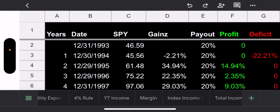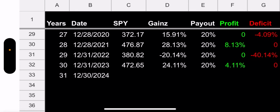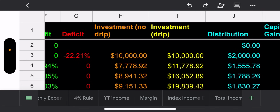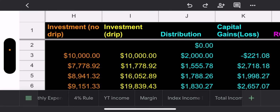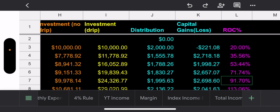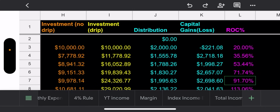Anyway, let's continue. So I did go all the way down to 2023. Obviously, 2024, we're not completed yet, but it should be a good year overall. And then I did add some stuff to the right, some interesting stuff. So now I'm going to show what a $10,000 investment would look like, okay? So let's zoom out a little here. What we have here is what your investment would look like with no drip, which means no dividend reinvestment, and then what your investment would look like with drip.